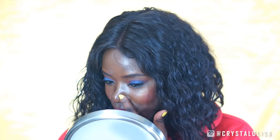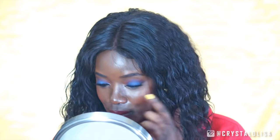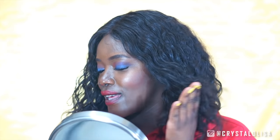The foundation has broken apart so much, especially, I guess, anywhere that I've really touched my face. Do you see that? I've literally touched and left two very large fingerprints. So this is definitely a foundation that's going to transfer.